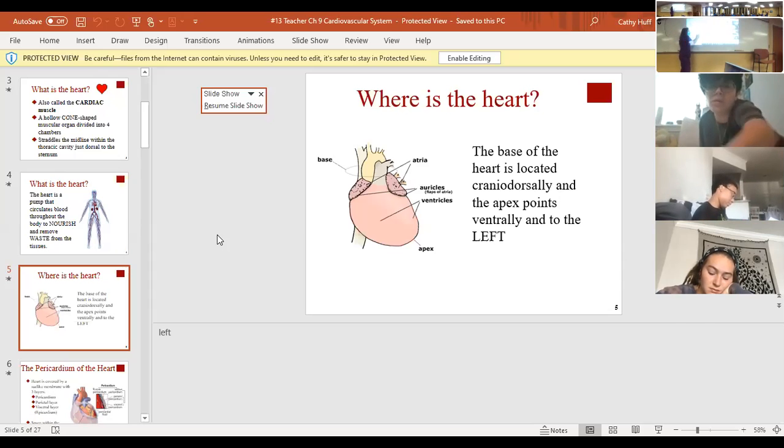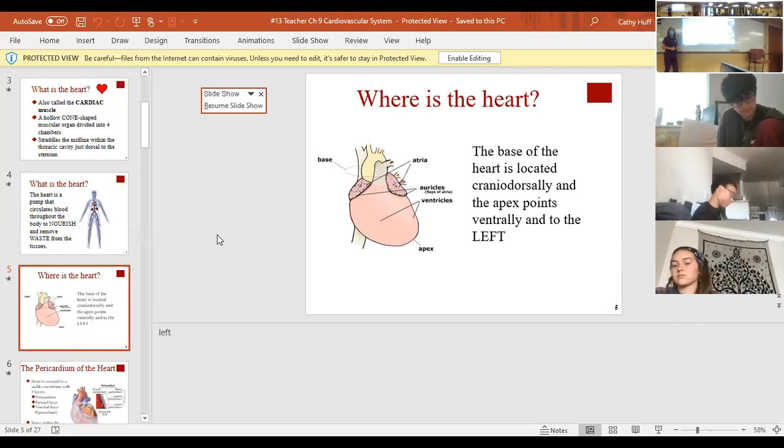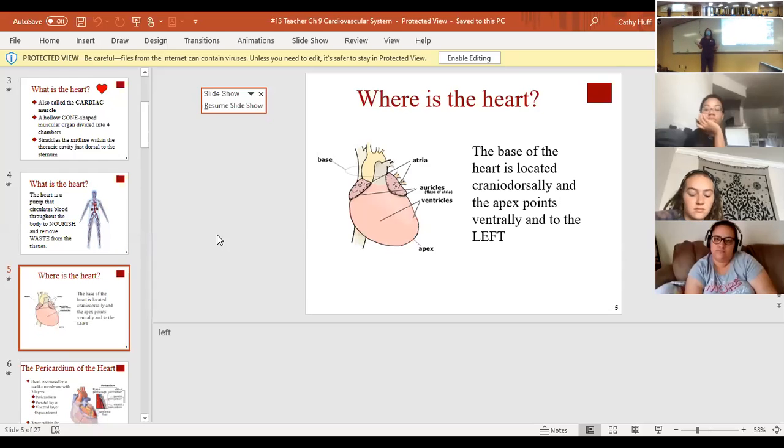However, let me ask you this. If I am a weird hipster, and I have one of those weird hanging upside down Christmas trees, have you guys heard of these? Tell me where the base is now. If I'm hanging it from the ceiling, that's the base. Base means support. Where is it being supported from?